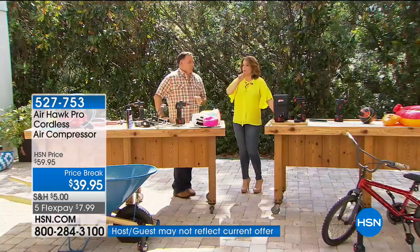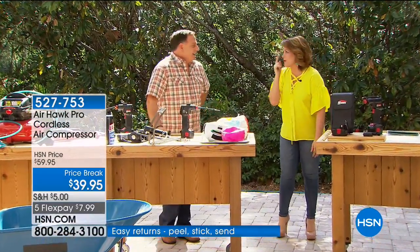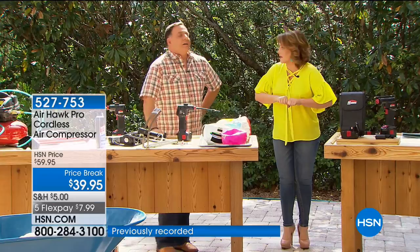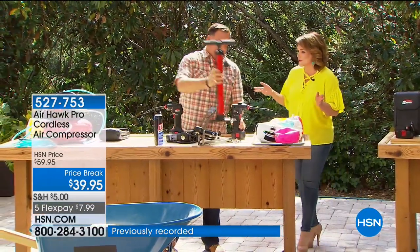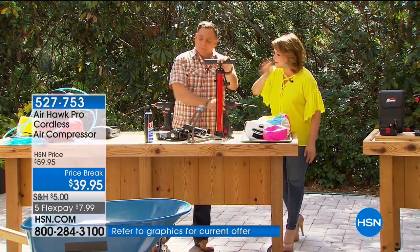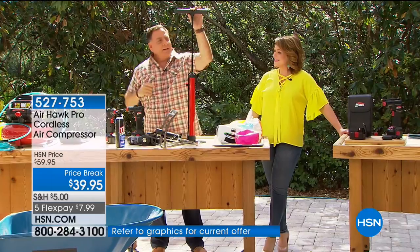No. My tires are flat as we speak right now, and the only air compressor I found was the pump one. That's why I made a reference to it this morning. Guess what? The tires are still flat. There's no way I'm going to do something like this. Does it look like this? It looks just like this, same color and everything. Let me ask you a question. Does yours sound like this?